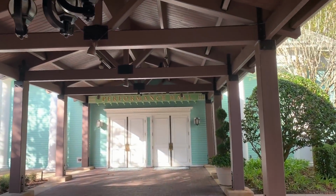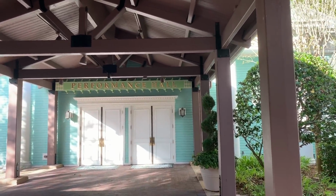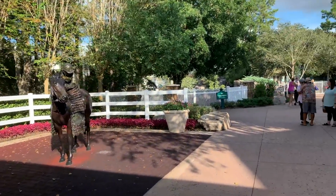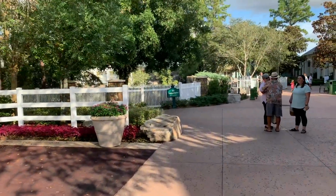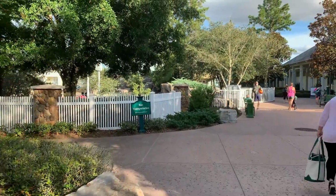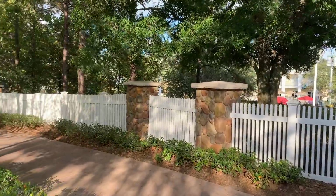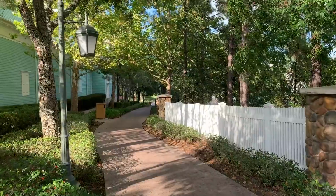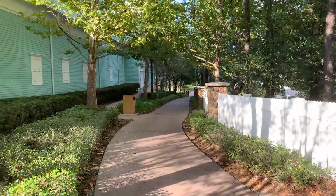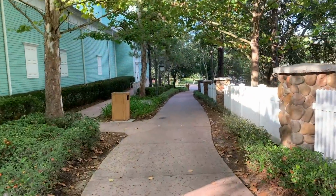Here they have a performance hall. Stuff going on there every once in a while, but nothing going on at the moment. And another thing to mention, that just reminded me, this sign that says bus transportation here. If you're taking a bus to one of the parks, there are multiple bus stops here at Saratoga Springs because it is so large. And you might find yourself stopping multiple times before you get out of the resort before that bus actually departs to the park.